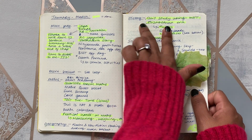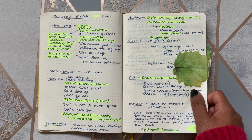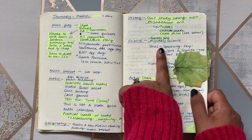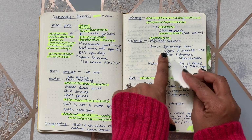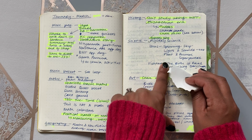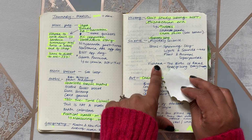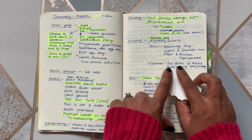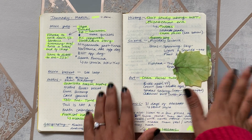So I would pick something for history. For example, that year we did the Elizabethan era. And then for science, I would pick topics for my kids. So the little one was lights and sounds, the sky, plants and animal superpowers. So one topic a month. And for the older one, she was really into geology, so the birth of rocks, and then energizing everything.